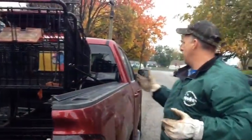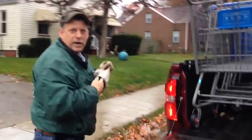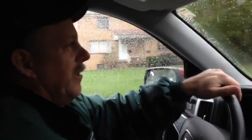Just that little bit of time, we've got 1, 2, 3, 4, 5, 6, 7 carts already. So usually 10's about the most I can get in here. You can see the wheels are on the tailgate now. I usually try not to drive real fast so that I'm not having to worry about them falling out.